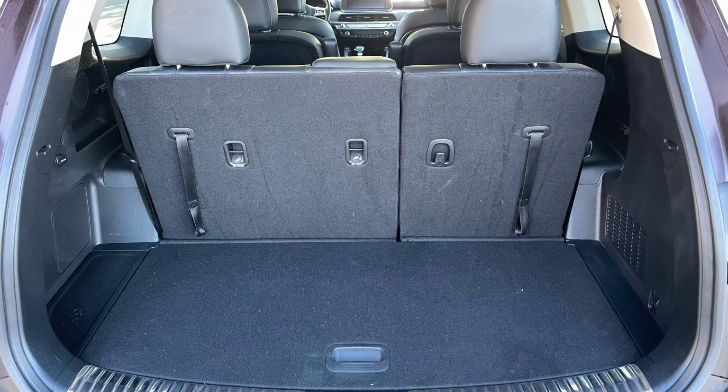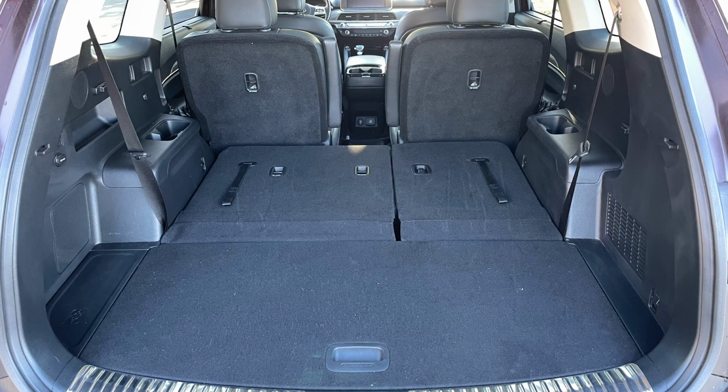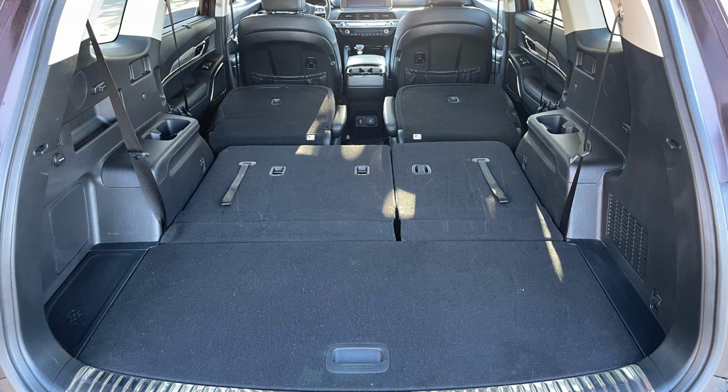The third row seat is large enough to accommodate average-sized adults for shorter trips, and there's even ample space behind it for cargo, 21 cubic feet to be exact. Fold down the 60-40 split seat, and that space more than doubles to 46 cubic feet. And for maximum cargo capacity, folding down the second row nearly doubles that to an 87 cubic foot total.